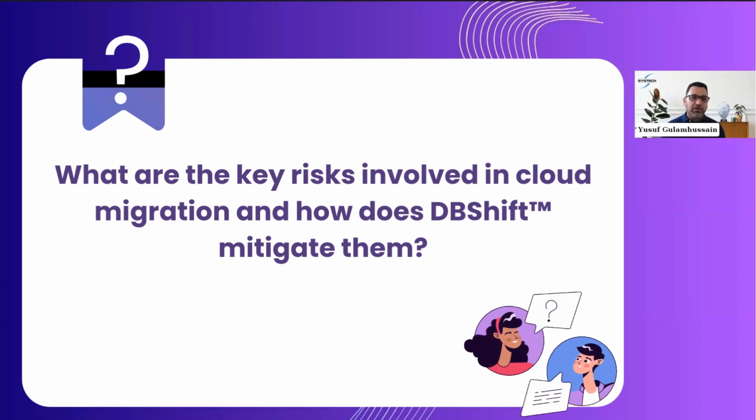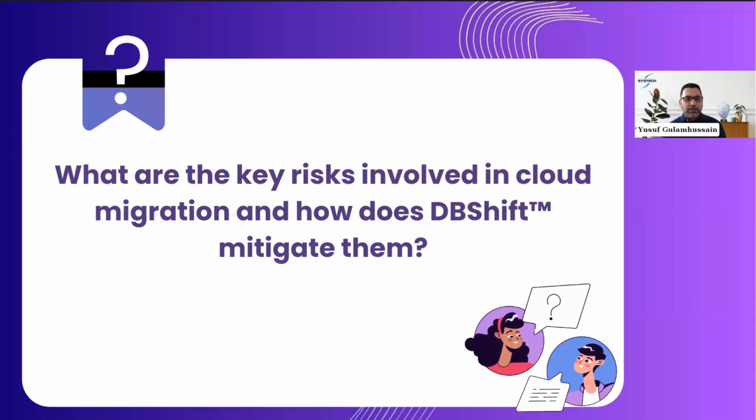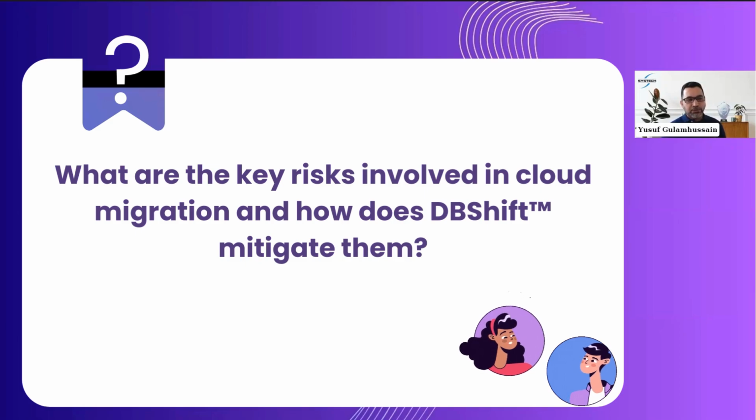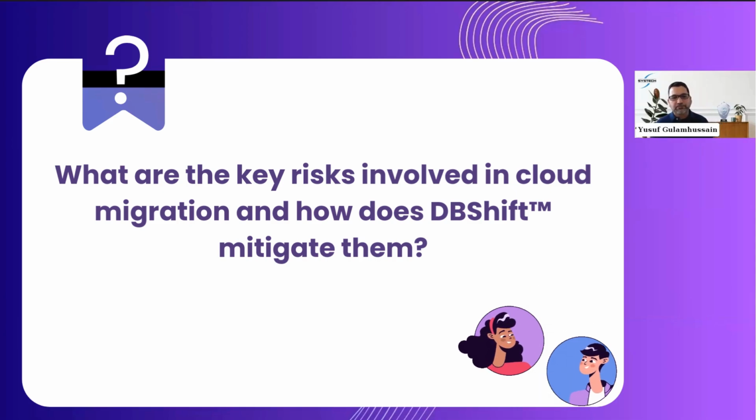We could scan the environment, understand what it looks like and what can and should be moved, and then move it in an efficient way using DBShift. So just that scale and complexity, which obviously translates to time and effort, and all the other factors are tied back to the scale and complexity of the legacy code base.